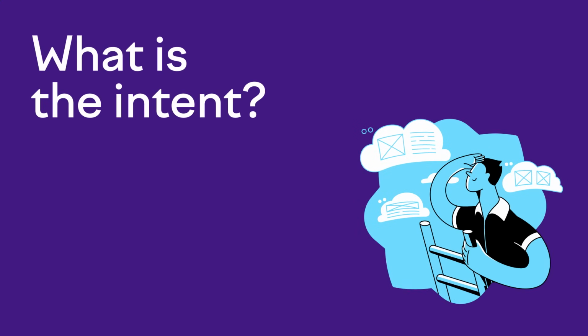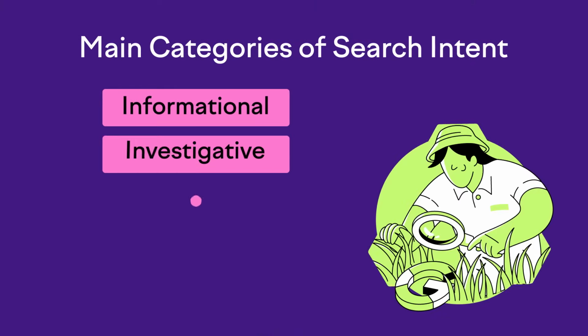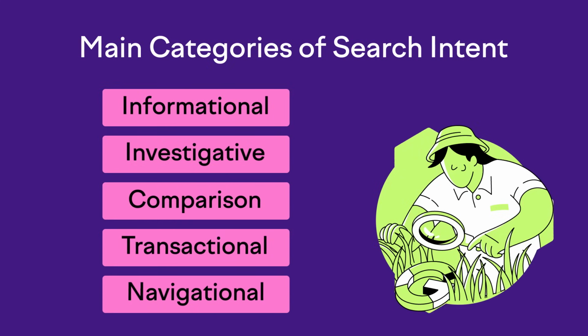Number one, what is the intent? You should always prioritize keywords with transactional intent that are towards the bottom of the funnel. And the best way to understand this is to know the 5 main categories of intent, which are informational, investigative, comparison, transactional, and navigational. And every strong SEO campaign will target keywords at each stage of the funnel.